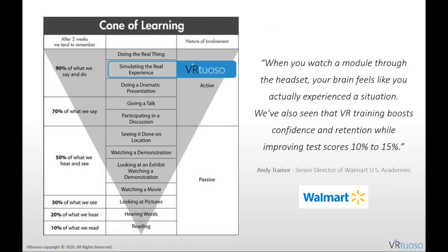And then if we look at what's going on behind the scenes to create these benefits. What this chart shows, in the left-hand column, is the percentage of what you learn from a training course or learning and development activity that you retain after 2 weeks. So how much of it do you remember after 2 weeks? Down the middle, going from the bottom, we look at reading, having somebody teach us with their words, looking at pictures, watching a movie and so forth, right the way up to the top of the chart, doing the real thing itself, actually going out and performing the action in the field.